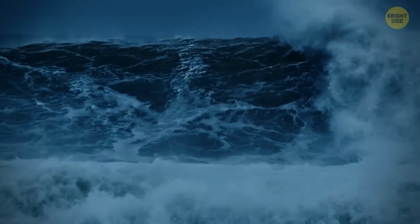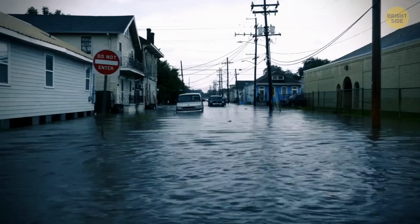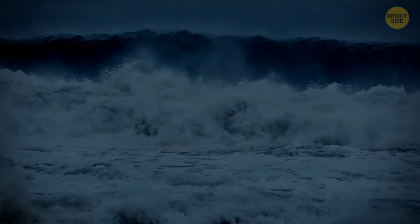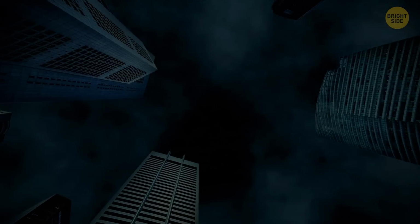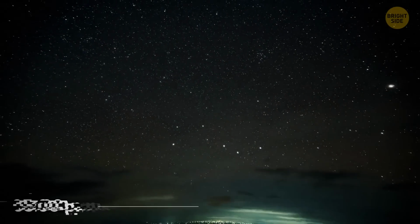Now the ocean floods one side, and a few hours later, another. So you see all the water going back from the streets to the shore. The oceans may return to the city again by the end of the day. Wait a minute. It seems the end of the day has already come. You notice that the sky has become dark. It's weird, because it's only 3 p.m.